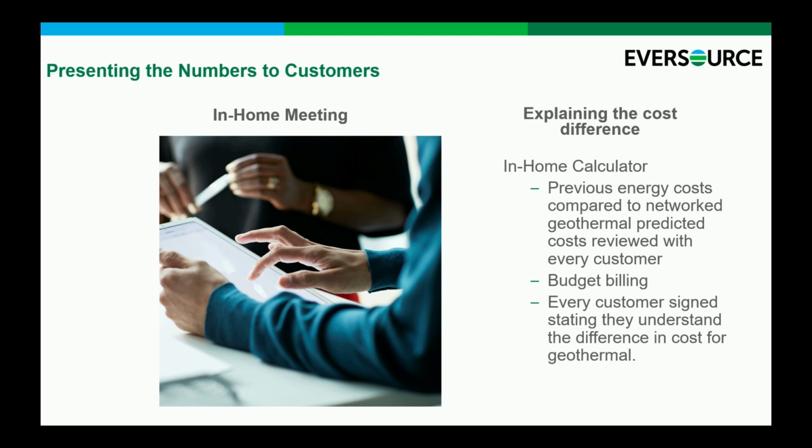The other big piece that we shared with every customer was the numbers, right? So we were able to get an estimated kilowatt hour consumption for each project. So we're able to compare for customers what they were using previously versus what we estimated they were going to be using in the future on network geothermal.